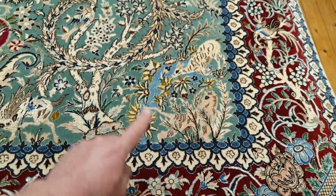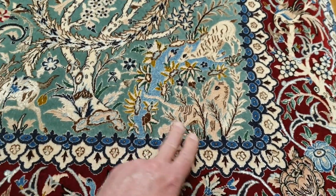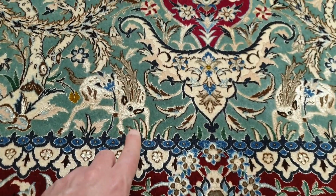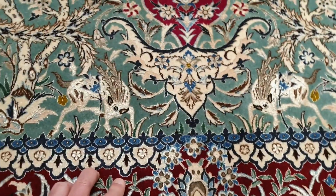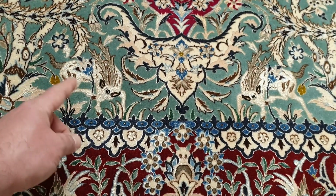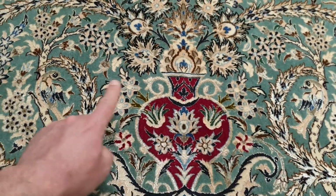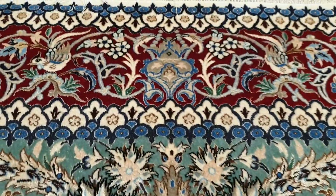You notice the animals by the water. We got the little stream on the right bottom. You got the same on the left bottom. Same animals. I don't really know what type of animals these are. I'm going to say hogs. I'm just going to play it safe. Hogs with ugly horns, whatever those things are called. Notice the birds here and here. They are all identical, the same at the very top.